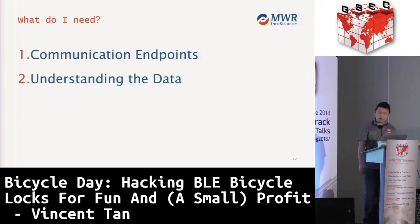I figured I needed two things to help me understand what was going on. First, I needed to figure out how the app was communicating with the lock. What were the endpoints that were being communicated with, and what services or characteristics did the app use? And second, how could I intercept the BLE traffic to understand what was going on?